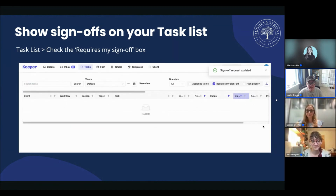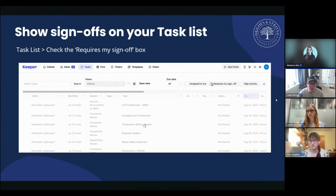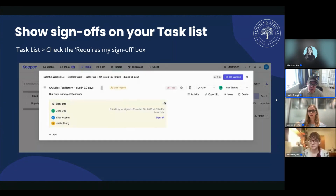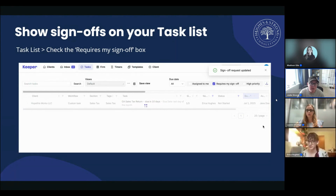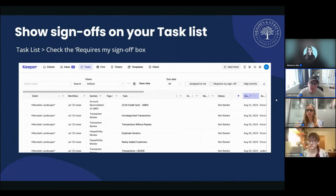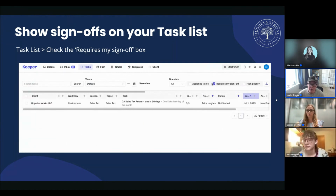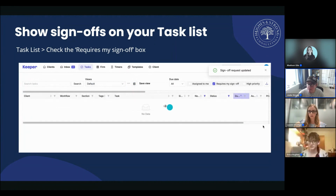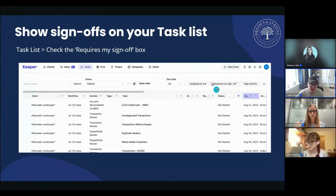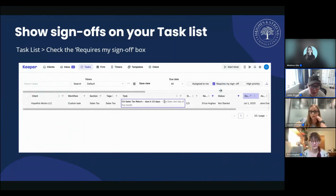And you can see the sign-offs from your task list as well. So we mentioned with our task statuses that you can sort by the status. You can also toggle to see what tasks require your sign-off, and you can add columns that show you the various sign-offs, how many are there, and who the next person is to sign off. You can do that by clicking the Edit Columns button right here to be able to add those extra columns in. But there is a quick filter button up here at the top to just see what requires your own sign off there.